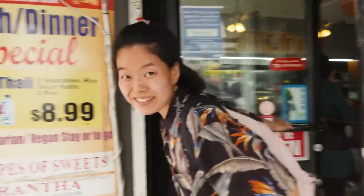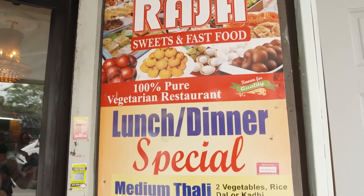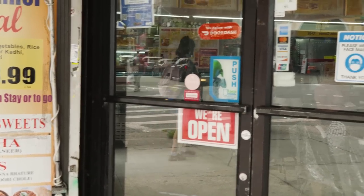Okay, it's pretty packed in there. I don't know if you can see, but it's basically height of lunchtime. We're gonna order, and we're gonna come outside to eat. Whichever one is a dollar. Okay, give me $1. Okay.